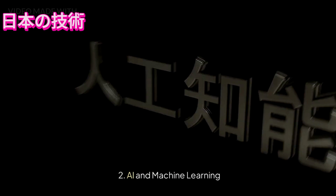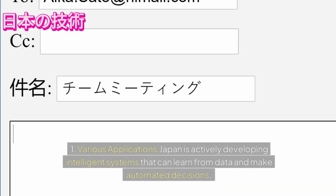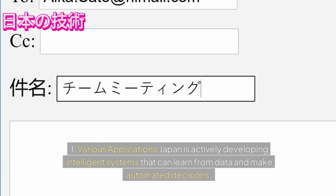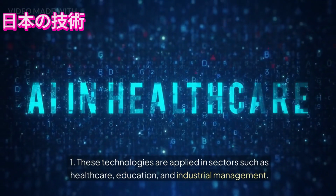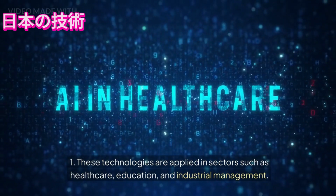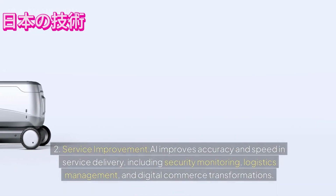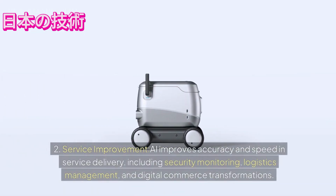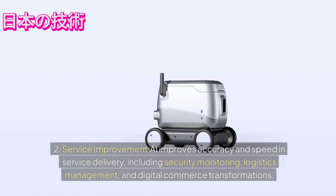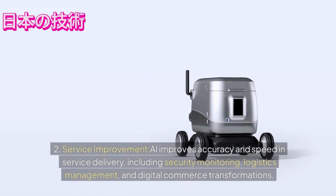2. AI and machine learning. Various applications. Japan is actively developing intelligent systems that can learn from data and make automated decisions. These technologies are applied in sectors such as healthcare, education, and industrial management. Service improvement. AI improves accuracy and speed in service delivery, including security monitoring, logistics management, and digital commerce transformations.